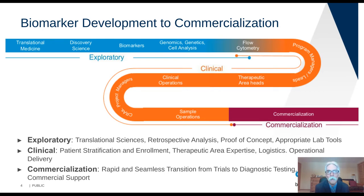In the clinical space, we want a robust assay that can be applied operationally in a global trial setting so that we can select and identify and stratify the appropriate patients for enrollment in those trials. It's also relevant to consider other factors like logistics, platform, etc., so you can bring these assays to a broad patient population.